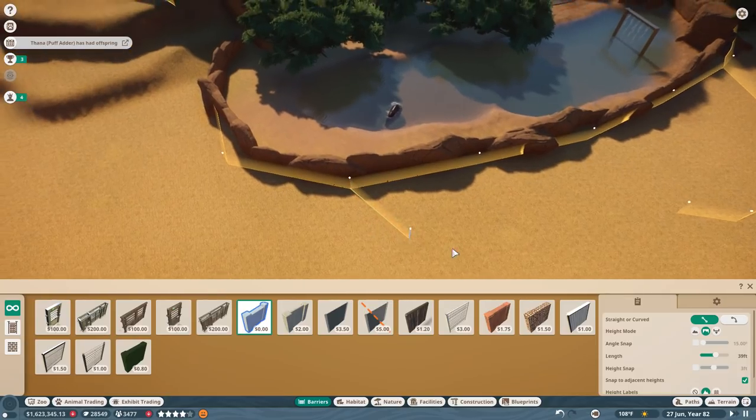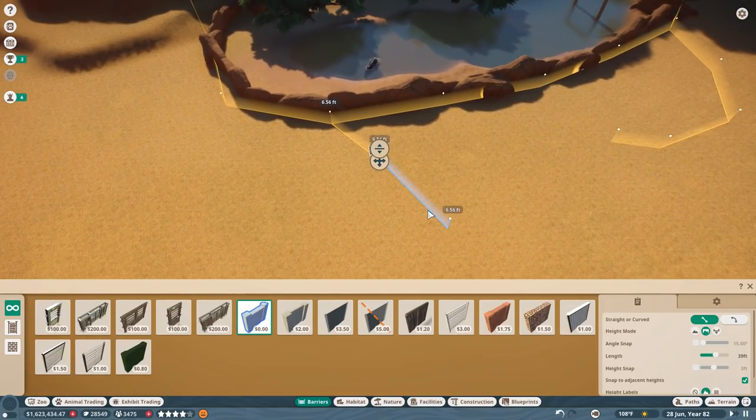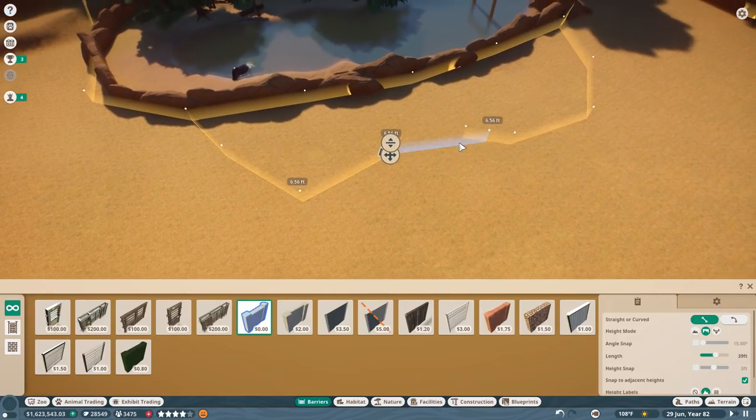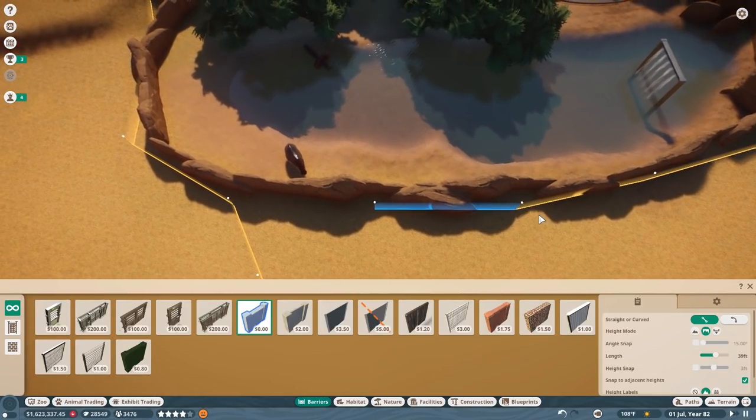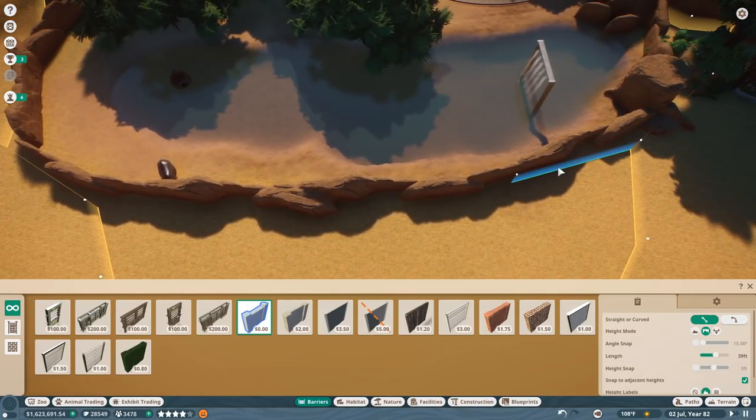All right, let's do this one right here. And we'll expand it like this. This is kind of what I'm thinking. So people can like walk in up in this section a little bit. Then we're gonna remove this barrier.